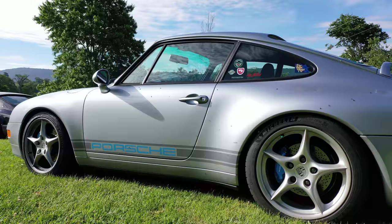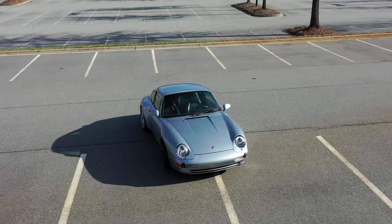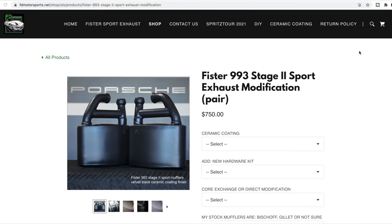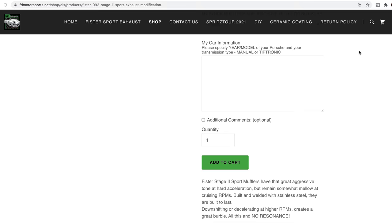I paid $115 for the labor to put it on. And then I only paid $250 for the muffler. After I exchanged my Stage 2 for the Stage 3, they give you a core exchange value. So my situation was a little funky because I already had a modified muffler to exchange. Bottom line is I'll put a link to Pfister's site down in my description, and you can go poke around over there and figure out what it would cost you to swap your stock muffler if you're interested for a Stage 2 or a Stage 3. So that's the third best Porsche 993 modification, the Pfister Stage 3 muffler.